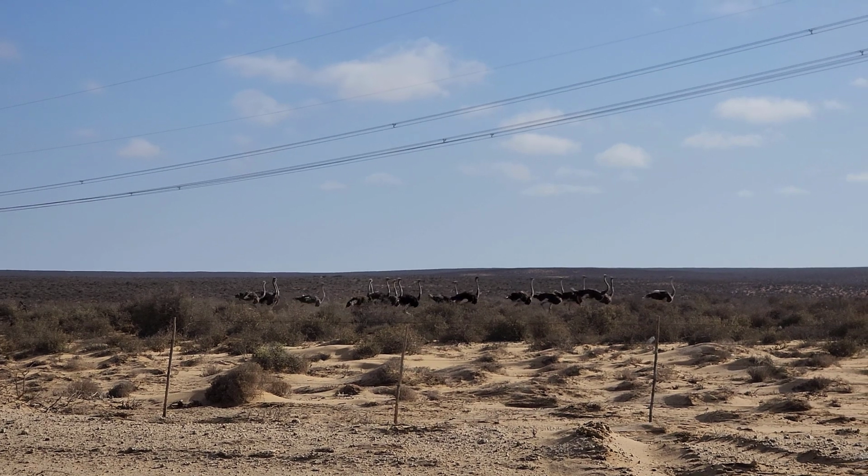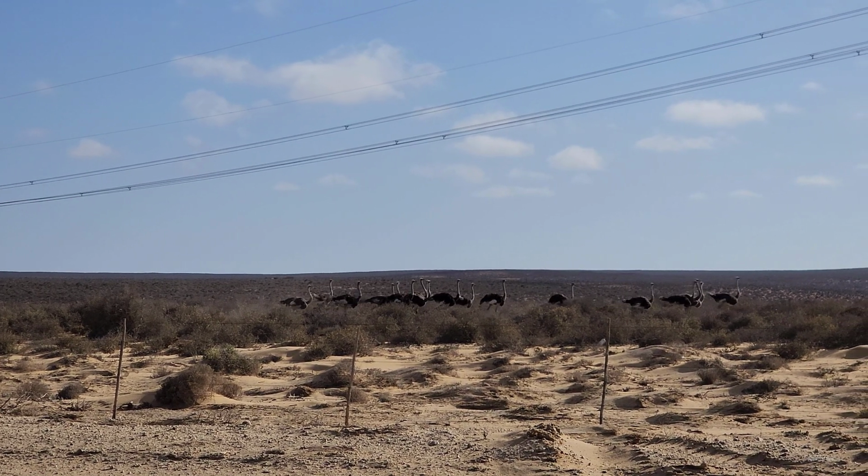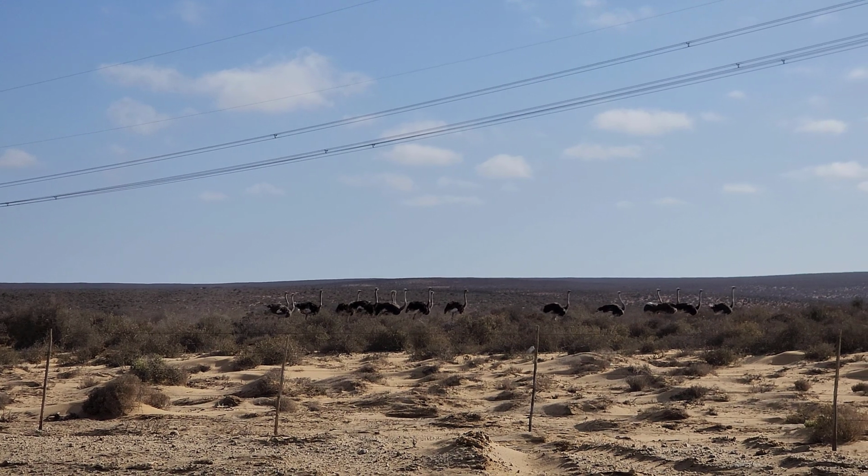A few young ostriches trotting down the fields. And trotting is exactly what they did.